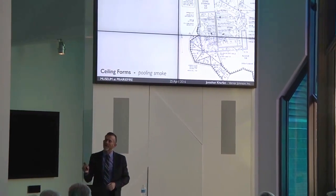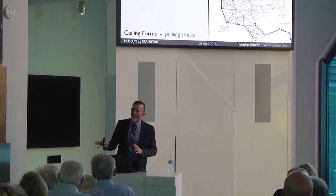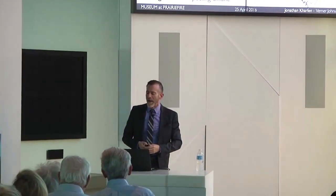And then for these other, what we call kind of other visitor services spaces in the lingo, cafe, store, why just have a dumb store, you know? Why not theme it a little bit, make it work with the rest of the design? So the idea here was to create a feature in those spaces of smoke. I'm sorry, the photo isn't very good here, but smoke coming off the wall and pooling on the ceiling. And then integrating your HVAC, your diffusers, your lighting, your other systems into it.